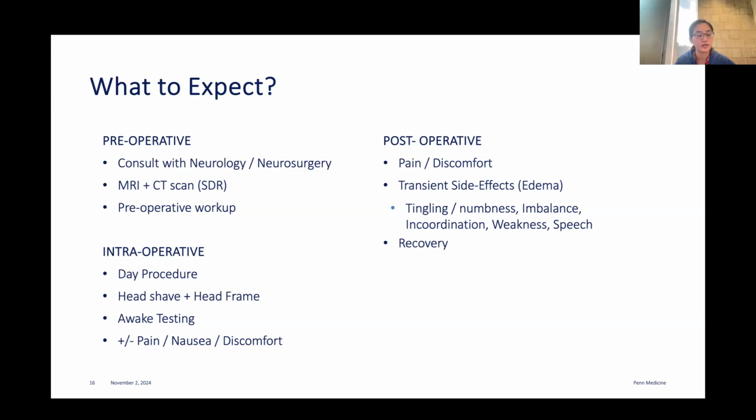First thing we do is to shave the head. We put on the head frame, the same head frame that we use for focused ultrasound and DBS treatment. We do a wake testing, again, similar to DBS as well. Because the treatment is with the patient awake, there are some discomfort that they may feel. Pain, nausea, and giddiness are some of the most common ones.